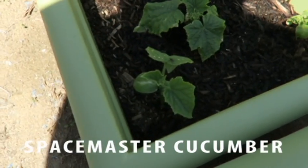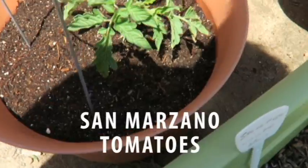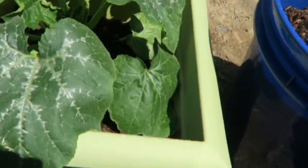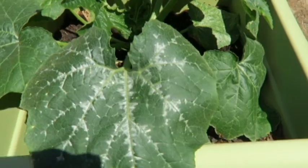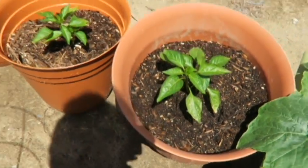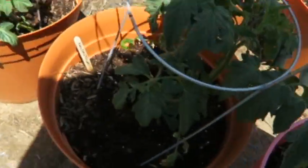SPACEMASTER cucumbers. I didn't think I grew more than 1, but apparently there are 3. San Marzano tomatoes are starting to grow, which is great. We have the COCOZELLE, zucchini from Italy. These are the peppers. So we'll see how that grows. More, let's see, momotaros? Yeah, they are.